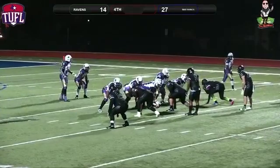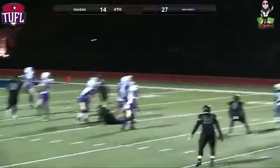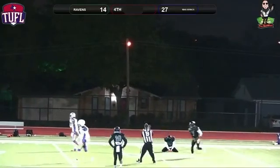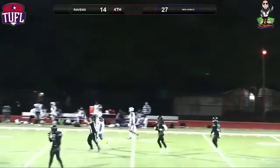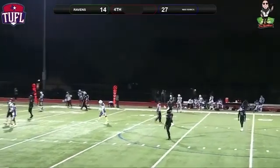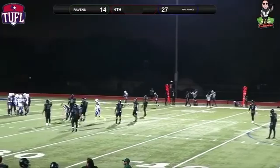14 is in the slot. QB takes the snap. It's a little high. He gathers it, cocks his arm back, lets it fly into traffic, and nearly picked off, but 15 couldn't come down with his second pick of the game. As he does push-ups. Is he going all the way down, though? I don't know. Boy, the Rhinos defense will regroup as they let him have it.